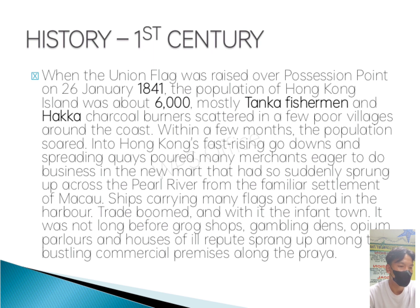History, 19th century. When the Union flag was raised over Possession Point on January 26, 1841, the population of Hong Kong Island was about 6,000, mostly Tanka fishermen and Hakka charcoal burners, scattered in a few poor villages around the coast. Within a few months, the population surged, with Hong Kong's fast-rising godowns and spreading wharves attracting many Americans eager to do business in the new mart that had so suddenly sprung up across the Pearl River from the familiar settlement of Macau. Ships carrying many flags anchored in the harbor.